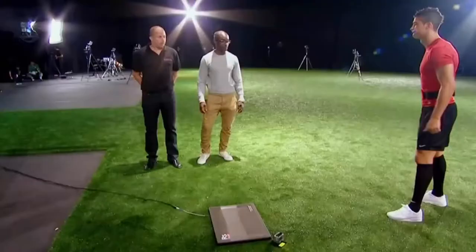So can you also register that if I get Ronaldo to jump? If he comes in and jumps up off one foot and lands, we'll get the impact of the pressure as he hits the pressure plate. Let's try that. 3, 2, 1, go.